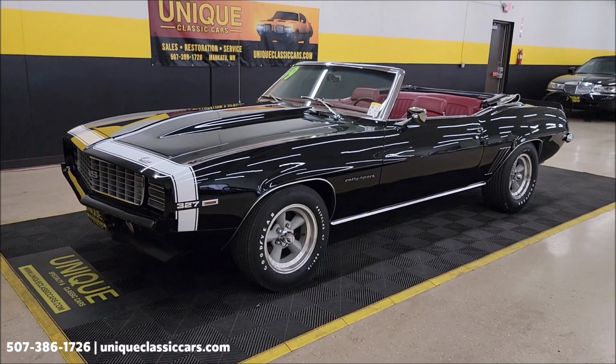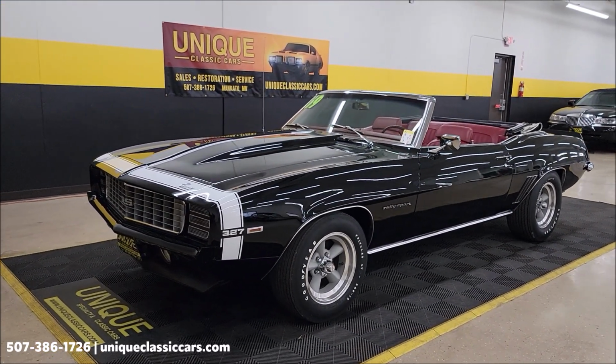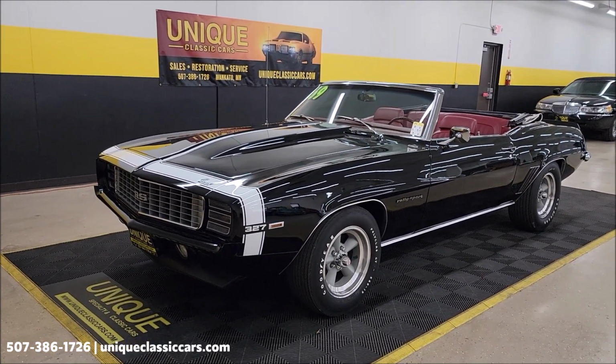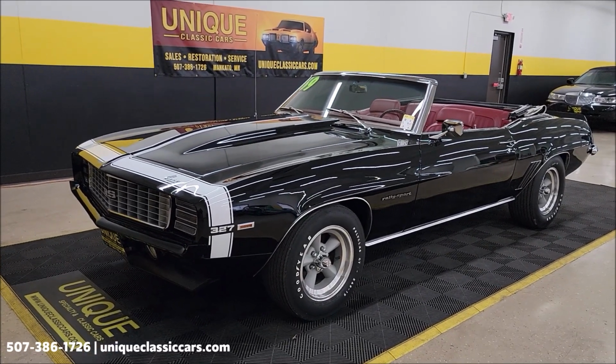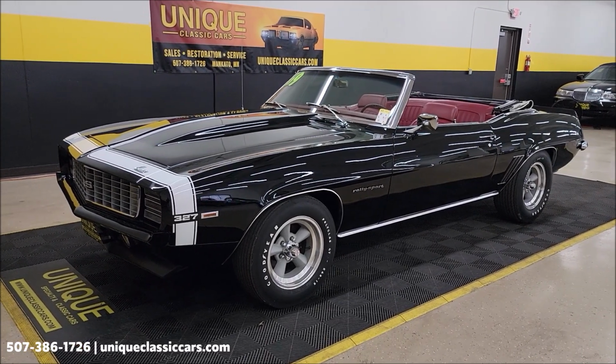Now, before you become a keyboard warrior out there, listen to the facts, check out our website. I'll give you some information on this car. And as far as you Camaro experts that are truly experts out there, don't be afraid to chime in down in the comments a little bit, because it's kind of an interesting car.